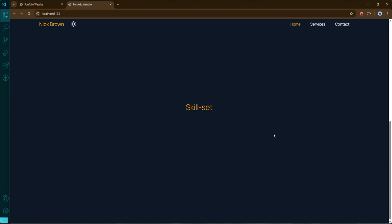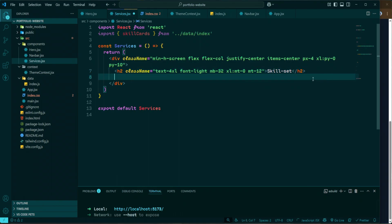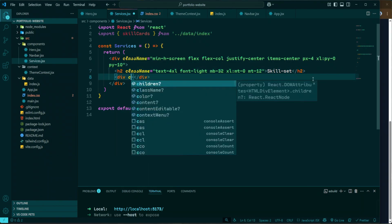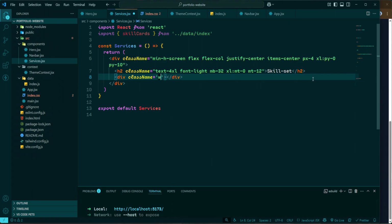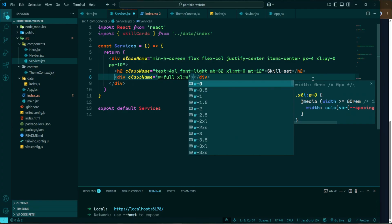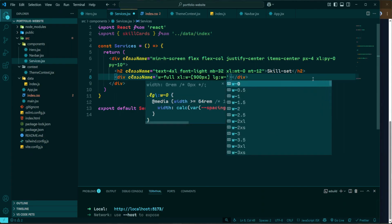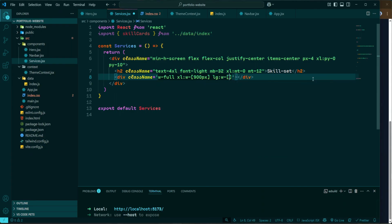Now we are ready to move forward and add the actual service items. We need to display our services in a nice responsive grid. To do this, let's add another div element immediately below the heading. I mean below this h2 heading element. So we need div element and we have to add here some classes. We need width full. Then we need XL breakpoint. Width is going to be 900 pixels. Then we need LG breakpoint and the width is going to be 800 pixels.